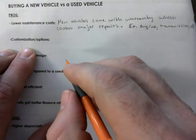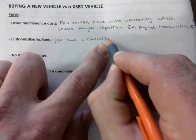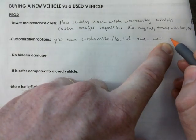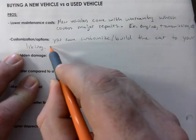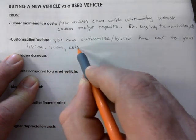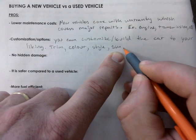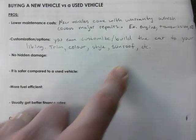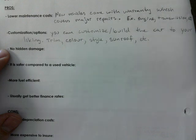Customization options. You can customize or build the car to your liking, right? You can select the trim, color, style, sunroof, backup camera, etc. Right? Rain sensing wipers, you name it. You can upgrade the engine sometimes to be more powerful. You can go all-wheel drive, 4x4, whatever you want.